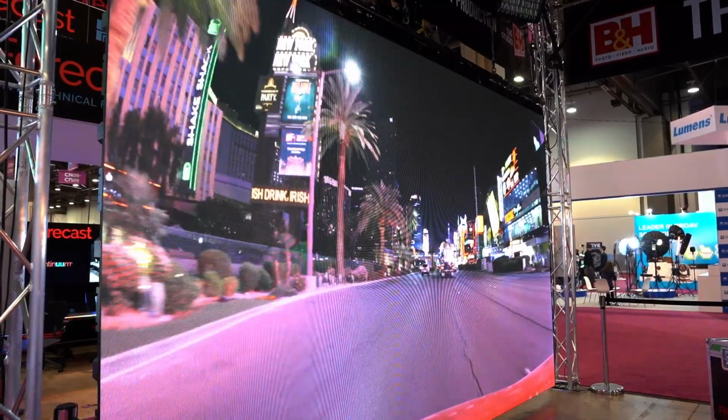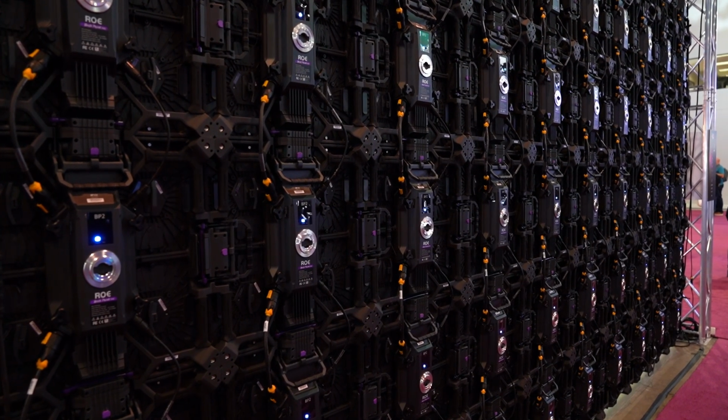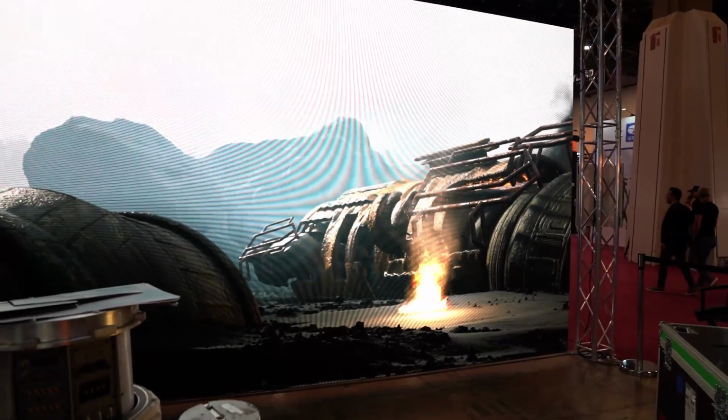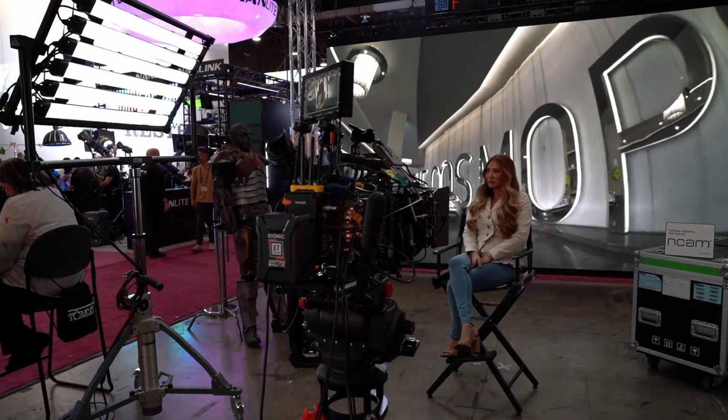Our LED wall is built on the Rowe BP2 V2 panel, so that's the Black Pearl 2 system. This wall is comprised of 60 panels, and roughly the physical size of this is about 16 feet by 9 feet. And we saw that there's a lot more stuff on this side of your booth. What are you showing here?